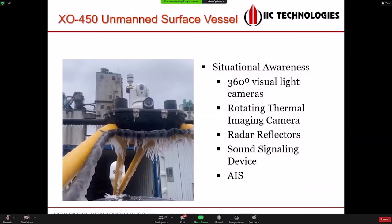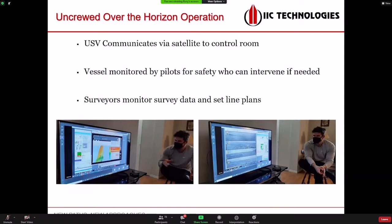The USVs are equipped with various situational awareness sensors that provide information to the pilots. This includes 360-degree visual light cameras and a rotating thermal imaging camera. This helps during low visibility, as well as radar reflectors, sound signaling devices, and AIS. So the USVs communicate via satellite to a control room, and the vessels are monitored by the pilots for safety, who can intervene if needed, and surveyors can monitor the survey data and set line plans.